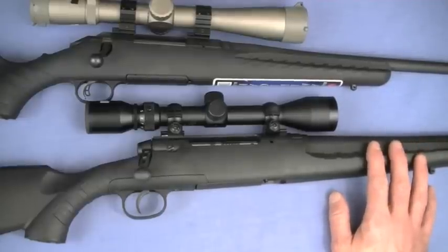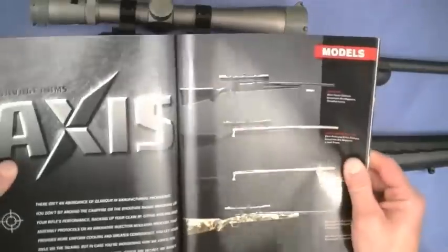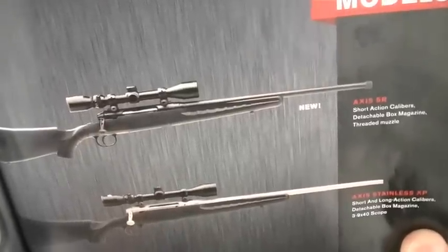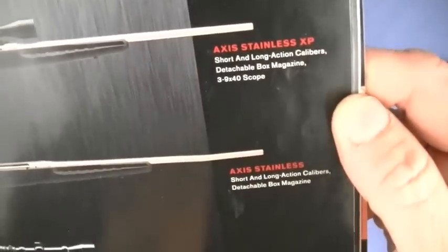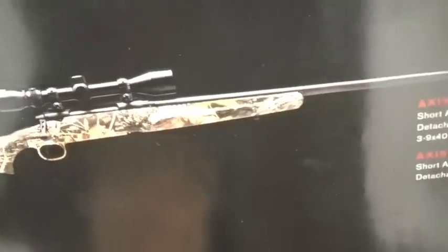First, though, I've got to go back to the catalog to show you the excellent variety that Savage has on the Axis. It actually meets or exceeds their competitors. This is the Axis page in the catalog. Well laid out. I love that model right there. Go figure: Axis SR. It's in short calibers only, comes with a scope, and a threaded muzzle if you want to suppress it or put a flash hider on it. I like options. Two versions of stainless steel Axis models there. One has a scope, one doesn't. Camoed model. That's cool for you hunters.